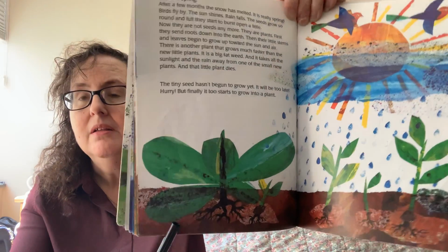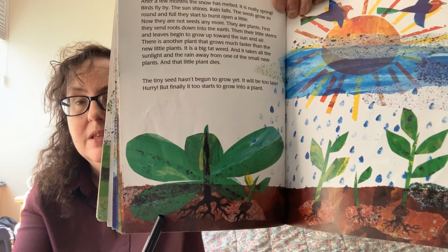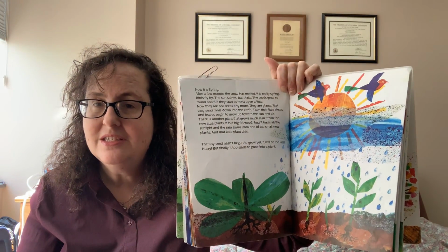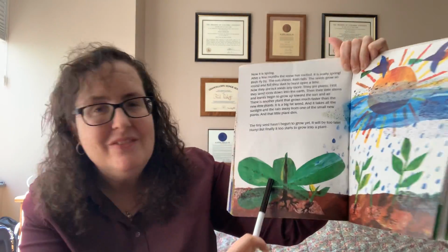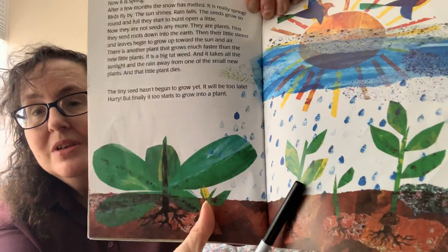Hey, wait a minute. Look what happened to those seeds. What do you think happened to them? That's right, they became plants. The seeds are now plants. How nice. Look at that. They all have leaves. Some of the plants look a little different.